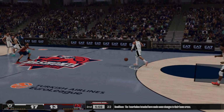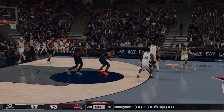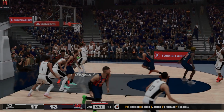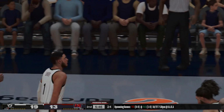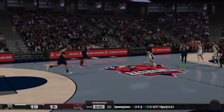The visitors with the ball, they lead by four. They set the pick. Teardrop shot, shot from the low block. And the basket good, a bank shot that time. He has seven. And he can time his passes so perfectly. Wow, what an assist.